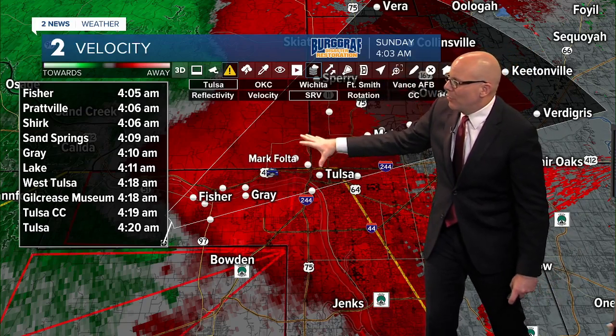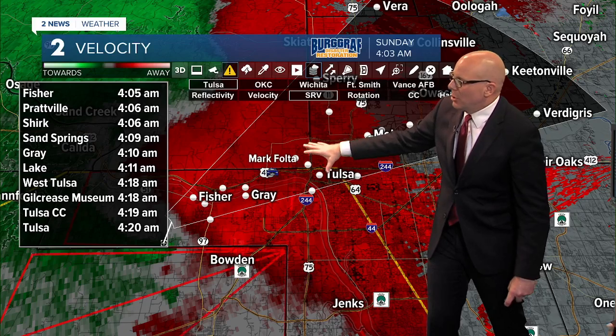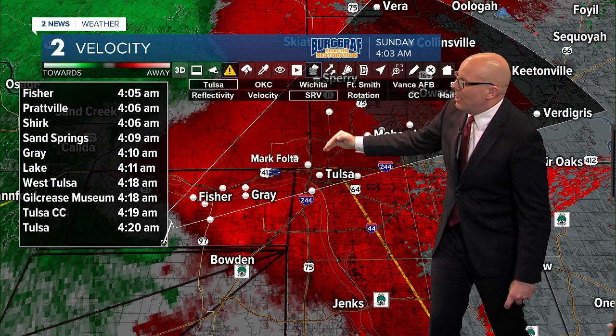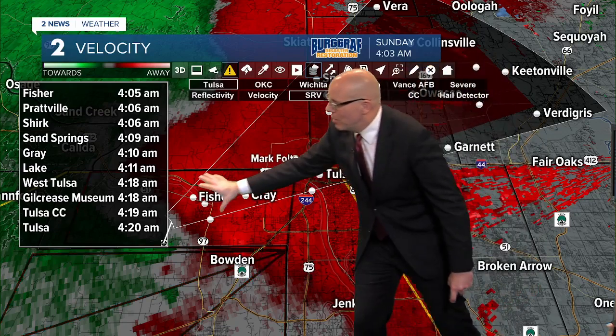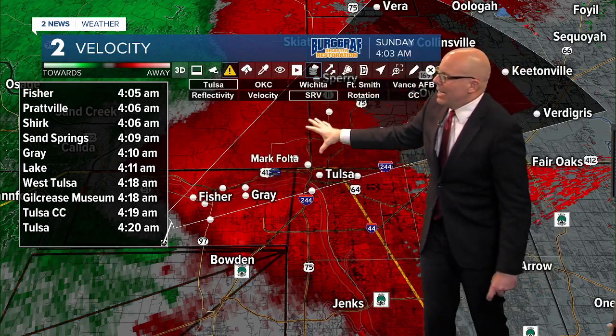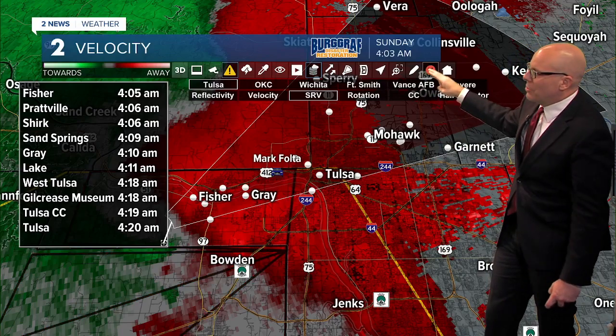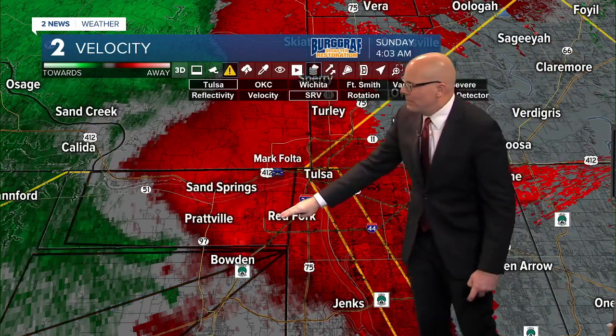if it were to hold together, it would be in areas of West Tulsa, the Gilcrease Museum, Tulsa Country Club, maybe possibly downtown Tulsa or areas north of downtown as you head up to around Turley. So if it does hold together, that's where that may end up tracking. Let's get back now to the other storm that was down near Sapulpa.